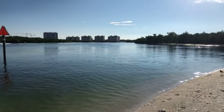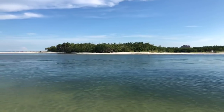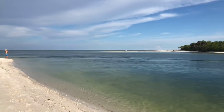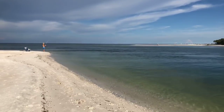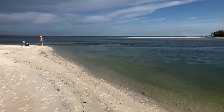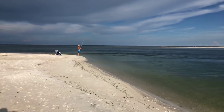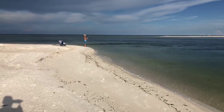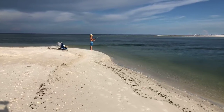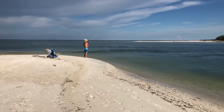That's looking east up the Cocohatchee River. And looking north across Wiggins Pass at Barefoot Beach. Beautiful blue sky. One lone fisherman down here. Looks like he's got something on his line. I cannot see the screen here at all. It's totally gone dark on me. I thought he had something. Nope. What you got? Nope.